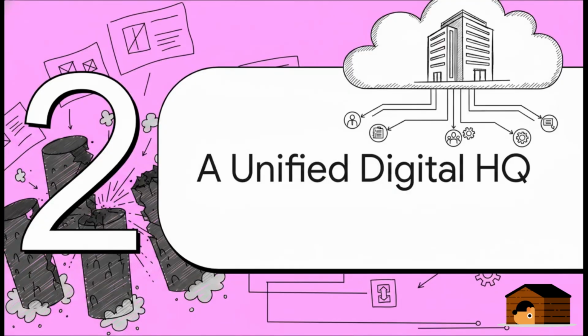Well, the solution isn't just buying another tool. It's about building a whole new foundation. It's about moving away from that chaos and into a single central hub for everything. Think about it like this. You're demolishing all those data silos and building a brand new digital headquarters in the cloud, where everyone, no matter what their role is, works from the exact same set of blueprints.